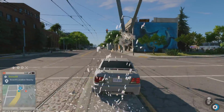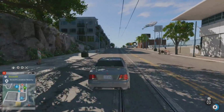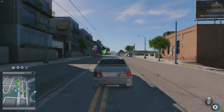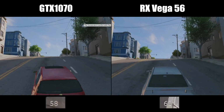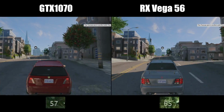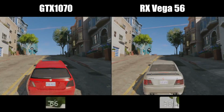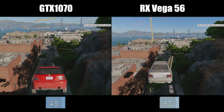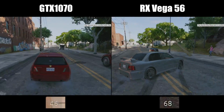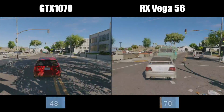Watch Dogs 2 tells another similar story for a very different game type. Once more, both cards deliver a satisfying experience, though at the highest default settings neither could keep this pig of a game quite pegged above 60 FPS the entire time. But it is a fact that while the 1070 spent more time in the high 50s, even dipping to 40-something from time to time, the VEGA 56 spent a great deal more time in the mid to high 60s and even burying itself in the 70s fairly often.